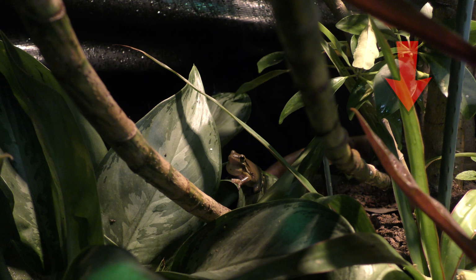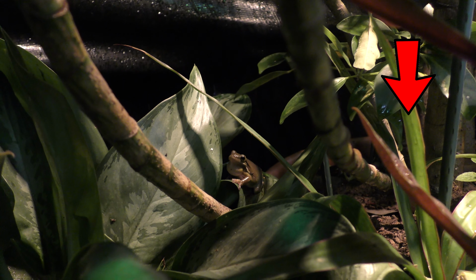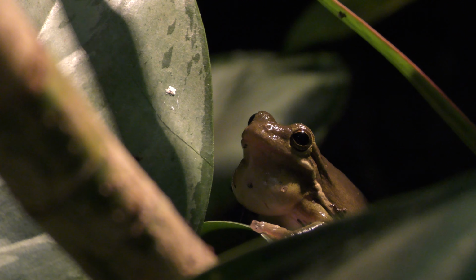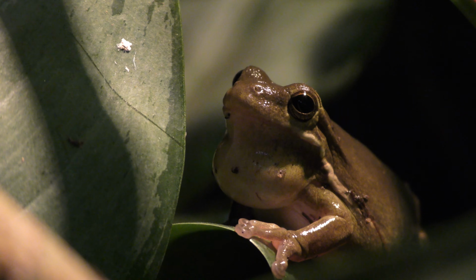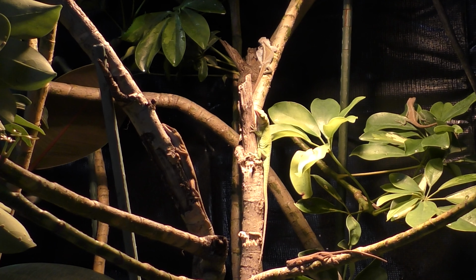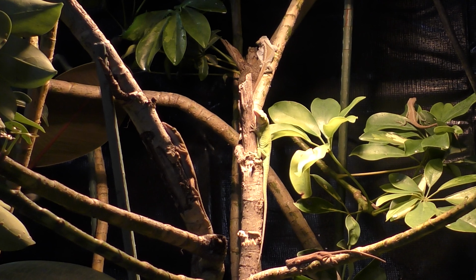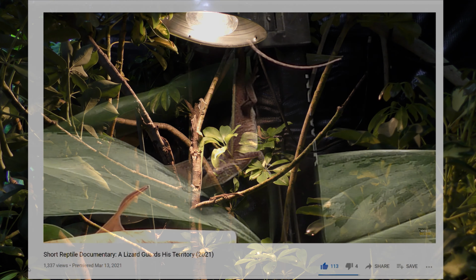And then just below is a perfect hunting area for them. All they have to do is go down and then they can grab crickets and beetles just below. But what I wanted to point out in today's video is something that I mentioned in the last documentary that I did. If you guys haven't seen that, it's about a dominant green anole named Baratheon. His territory isn't too far from this one.